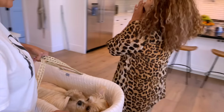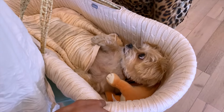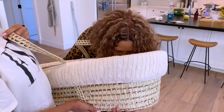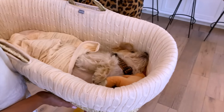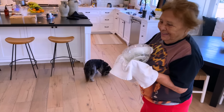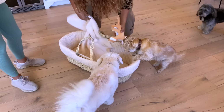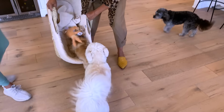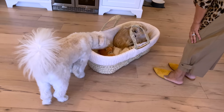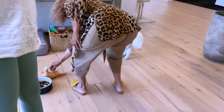Oh, you're so cute. Look at the new baby. Oh, how cute. That's funny. Oh, she likes it! That's not yours. Oh my god. She claimed it. She claimed the big bed.